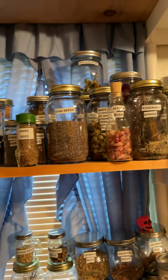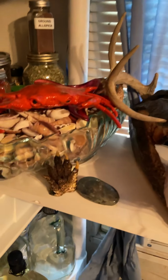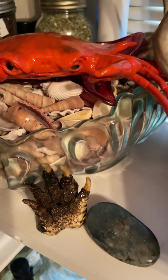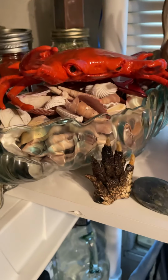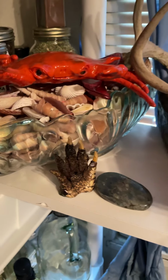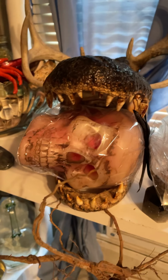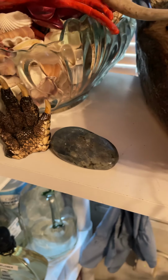On this shelf, and then we will drop down back to the crab, and we got all kinds of shells underneath there. We collected when we went to Florida to the beach. I think I have those on Etsy. I'm not sure. I think I do. The alligator. I just had to stick that head in there, that skull. Stones.